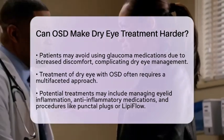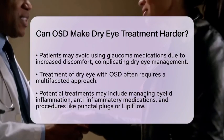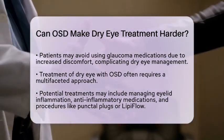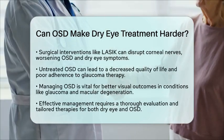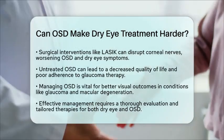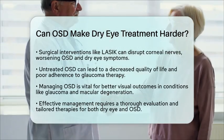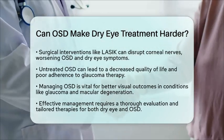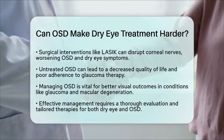From the perspective of eye health, particularly in conditions like glaucoma and macular degeneration, managing OSD is crucial. If left untreated, OSD can lead to a decreased quality of life, poor adherence to glaucoma therapy, and potentially worse visual outcomes. Therefore, it is essential to address OSD alongside dry eye treatment for optimal patient care.